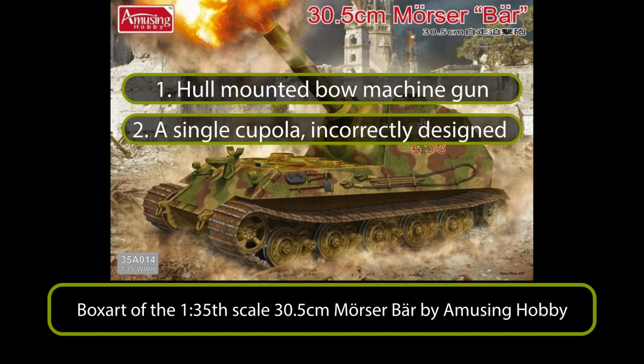A single cupola. While it is a sensible change to an impractical design, the Bear did not feature one cupola on the casemate roof, but a pair. As well as this, the cupolas on these models are not correctly designed, in that the periscopes are not angled downwards to increase visibility, unlike the periscopes of the original design.